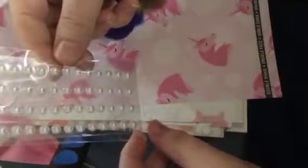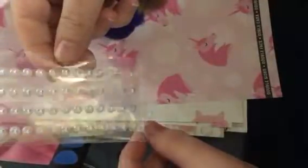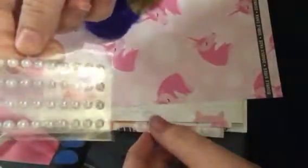And then I just picked these up. They're just celebrate it, like half-back pearls. I just got them because they were 99 cents. They had really teeny tiny ones too, so I got two packs. Whoopee.